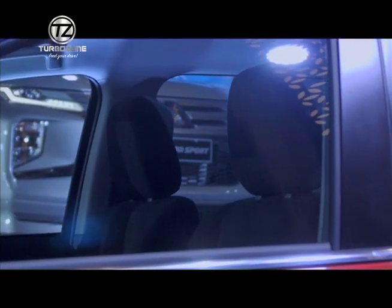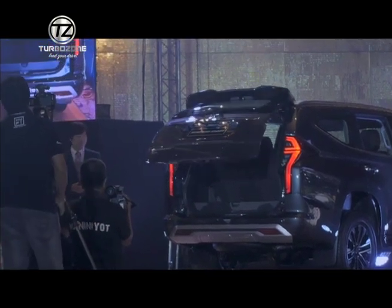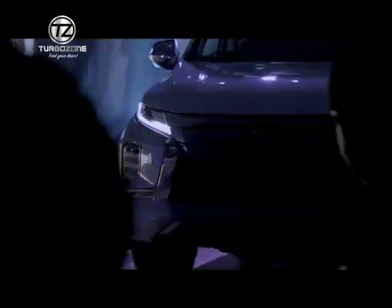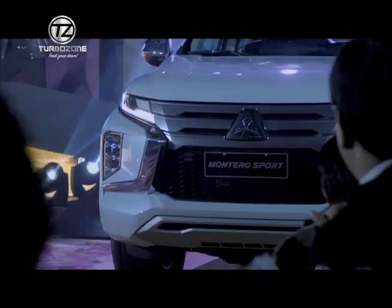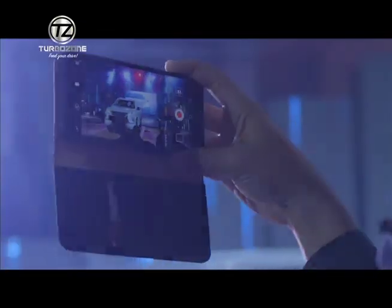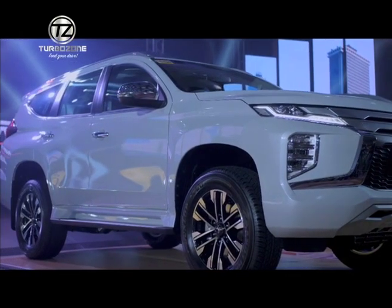Currently, we have two variants, which is the Montero Sport GLS Standard. It's priced at $1,769. And the next variant that we have is the 4x2 top of the line, which is the Montero Sport GT, which is priced at $1,998. So both prices are very affordable. It is actually the same pricing as we have with the 19 models. So we hope the clients will come in and see the model available in the dealership.